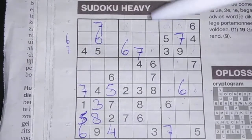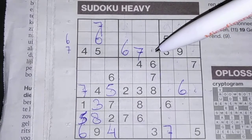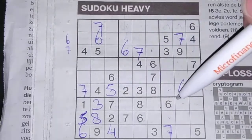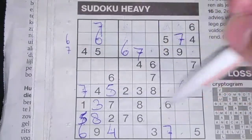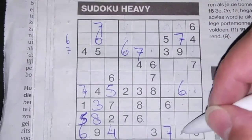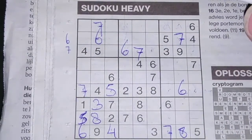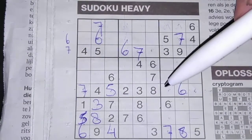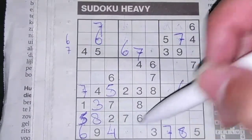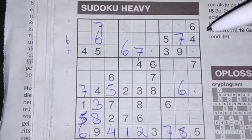How about the number? And the number 8 in this row, 8 in a row below, so in the last row, the only place for an 8 should be there. 2 numbers left in the last row. For the numbers 1 and 2, we have a 2 here, no 2 there, 2 should be here, and 1 goes there.